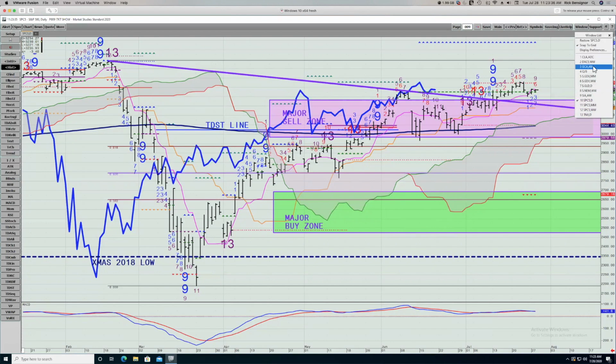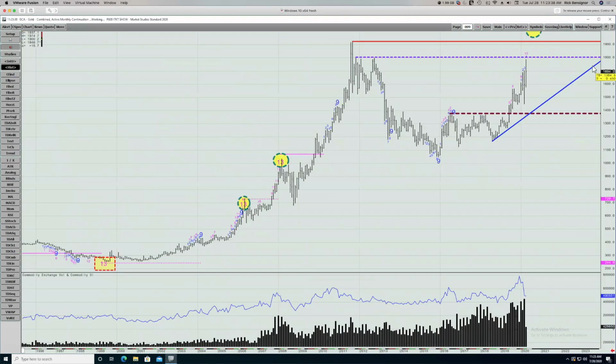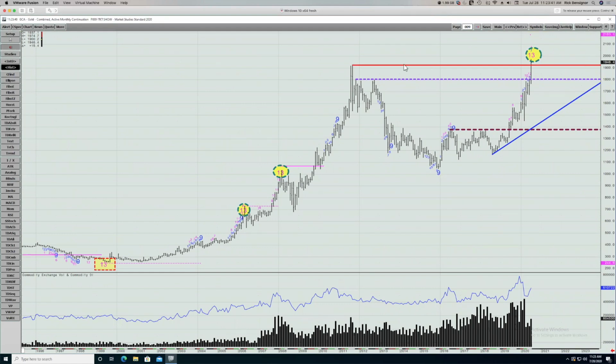Let's take a look at gold. Obviously, gold is on all-time highs. You can see this horizontal red line. That was the prior all-time high back in 2011. We have now exceeded that. In fact, it happened in the last day or two, but also realize that it comes with a monthly TD combo, that's a sister model to sequential upside exhaustion signal.